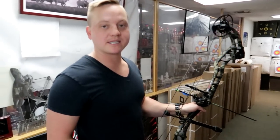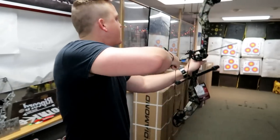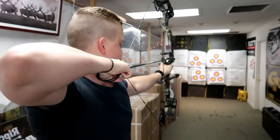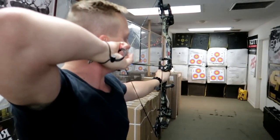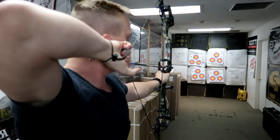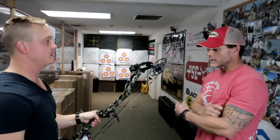All righty, so we got the PSE, first one out the gate. So pretty much the bow my dad shoots, right? Yeah, a little bit shorter. You got 2-inch less draw. Feels short to me, but draws nice. I find it to be a really, really dead bow. So I'm going to have you shoot a couple with that grip on, and then I'll take it off. Cool. There's two more right there for you.